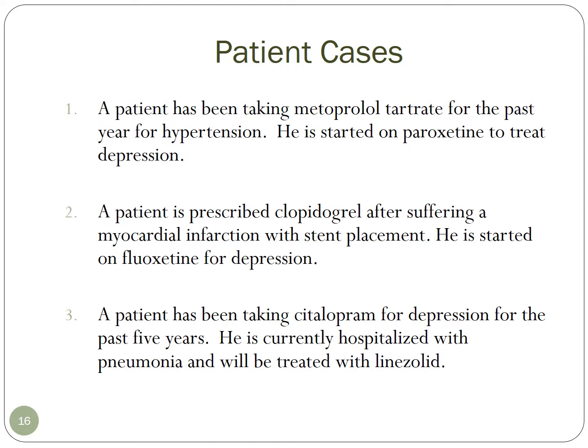Otherwise, clinically speaking, what you should just do is have the patient monitor their heart rate and blood pressure. If their heart rate already isn't too low, like less than 50, this really shouldn't be too much of an issue for patients, but you do want to counsel them that they could feel dizzy or lightheaded and that it's important to monitor their blood pressure and pulse.